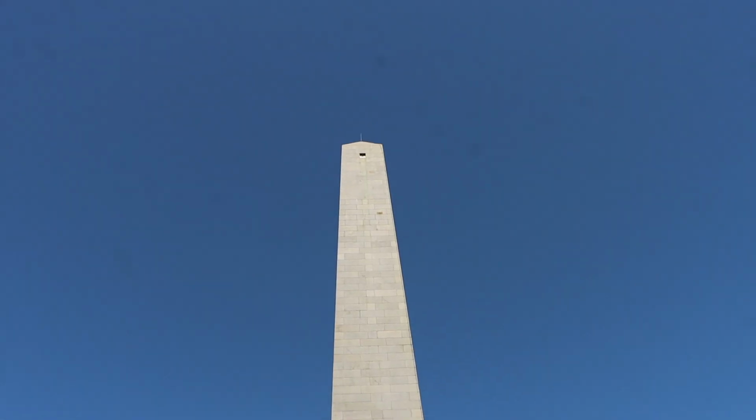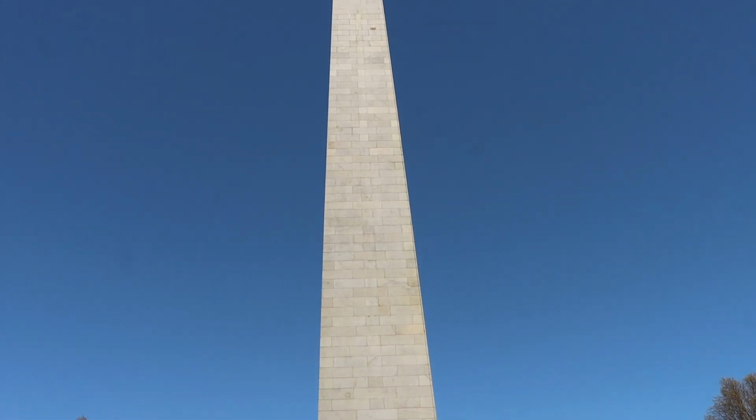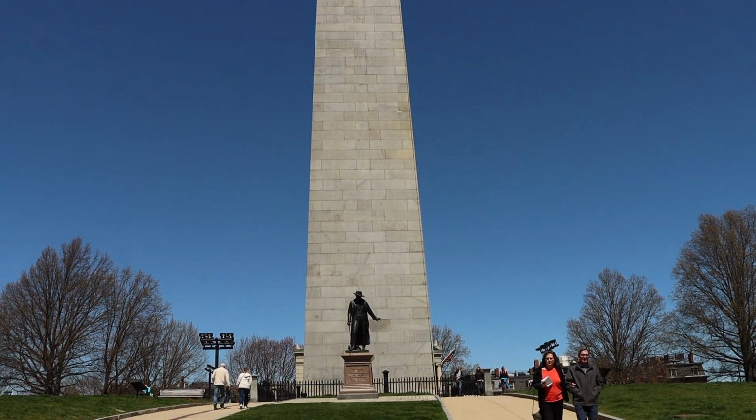Today a monument similar to the Washington Monument, an obelisk, stands in the center of Bunker Hill to commemorate that battle. The British actually won this battle, but it was a major turning point in the war because it helped solidify the colonists' army against the British and gave them the resolve, knowing that they could go toe-to-toe with those British soldiers and not get completely wiped out.